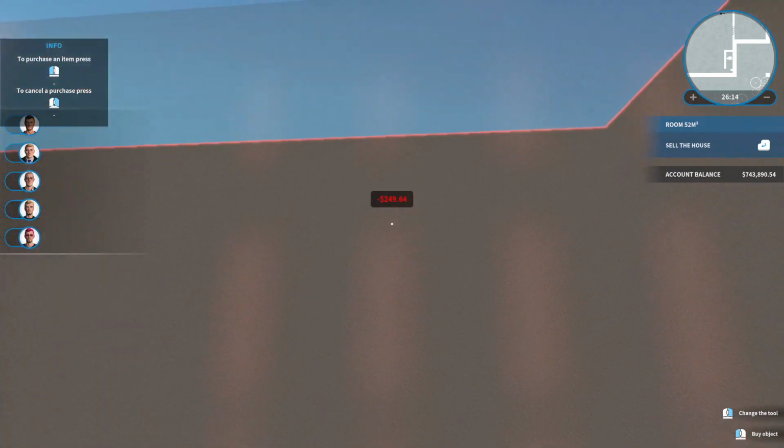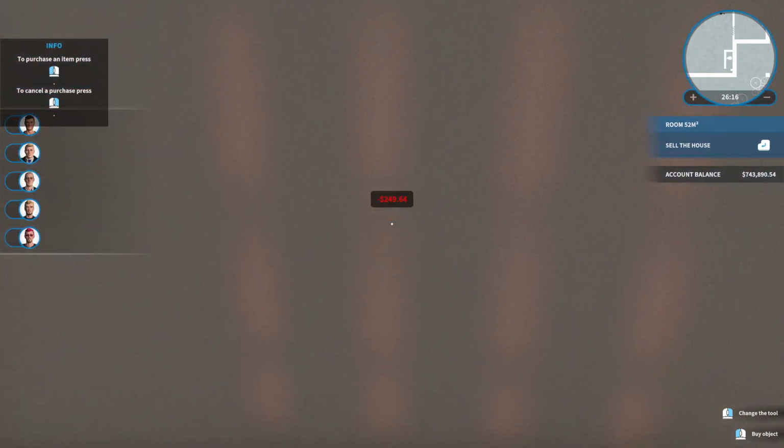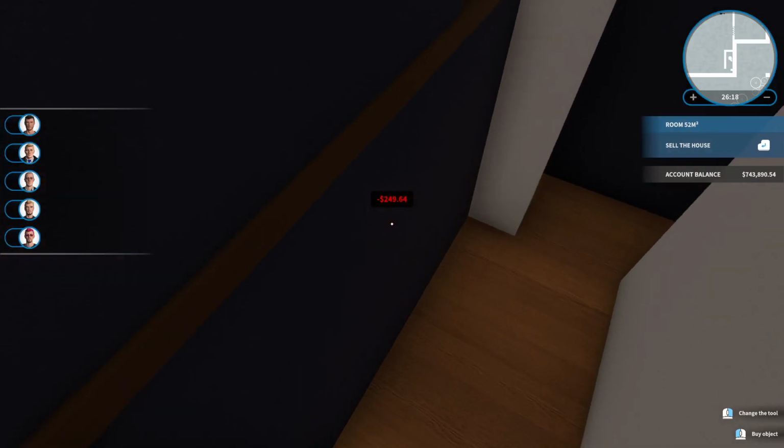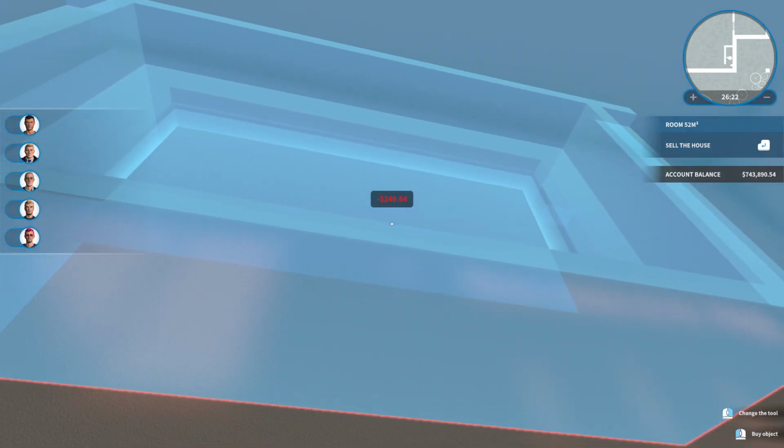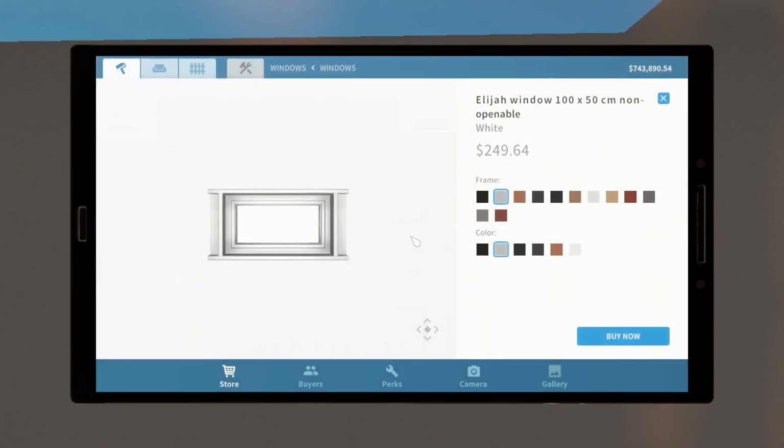It's not... Oh, it's like up there. Oh, it's like way the hell up there. Okay, why is it up there? Is this like a window that's like way at the top, maybe? Oh, do you have to have it opened already?